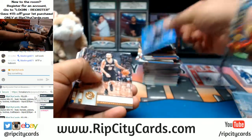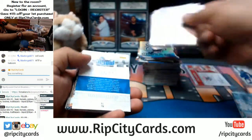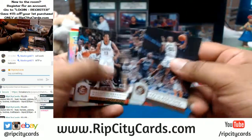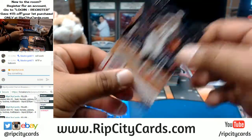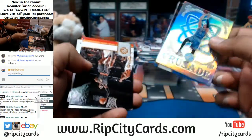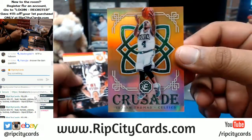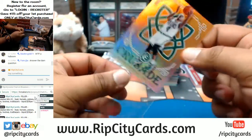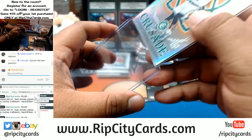Gordon Hayward of the Jazz, Crusade insert. I'll show you what a Kaboom insert is once you answer my question. Are you in the filler or not, dang it? To 149, Boogie Cousins of the Pelicans. Crusade for Oklahoma City Thunder. For the Celtics, Isaiah Thomas with the Crusade insert. That's numbered to 25. And you already know, low numbered parallels, they get the instant top load action.